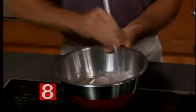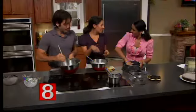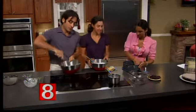Then you're just whisking it together. If you're at home and you have a handheld mixer, it's much easier. You just mix it together until it's nice and smooth and creamy. This is great. You don't have to turn the oven on. No, you don't have to turn the oven on.